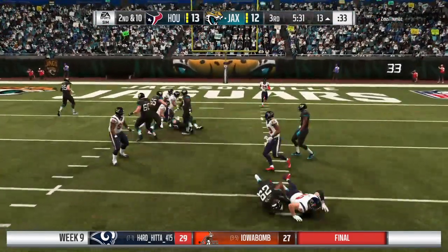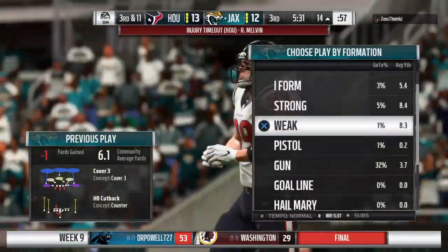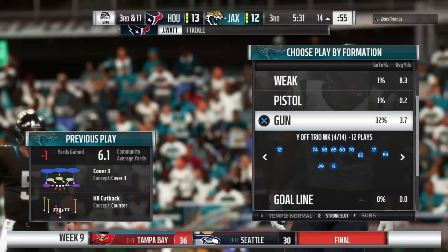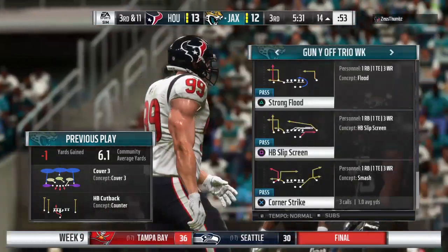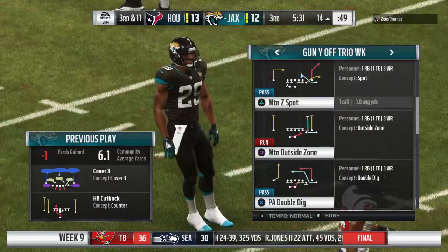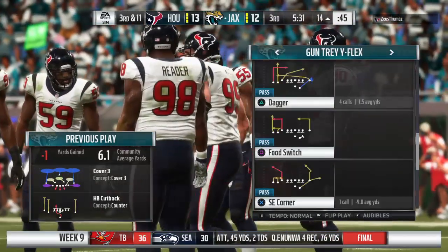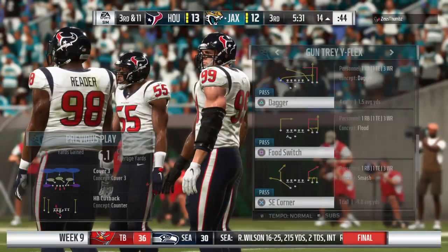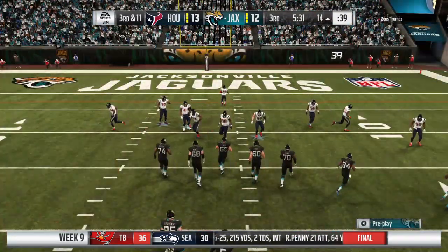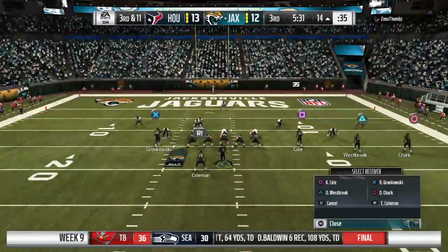And they'll go with the ground attack here. And it's been like this all night long. Nowhere to run as they stop him behind the line. It'll be a loss of a yard, and that's going to lead to a 3rd and 11. A field goal would get them the lead, but that's not what they're shooting for as they come up on third down.